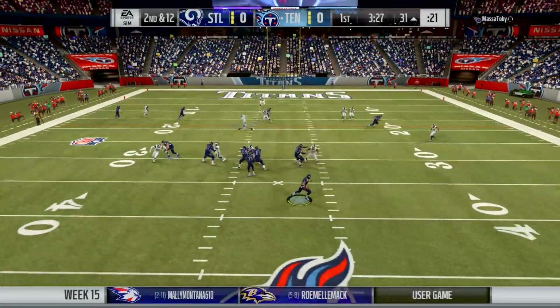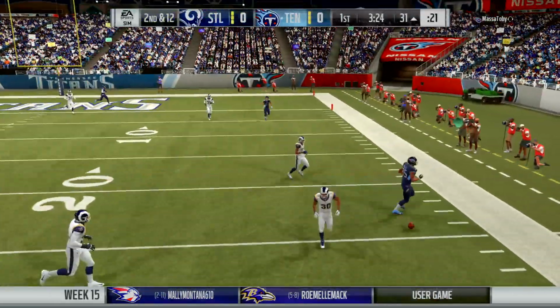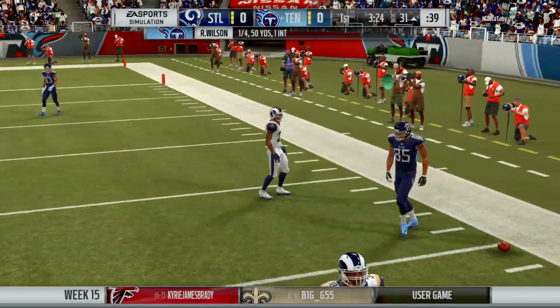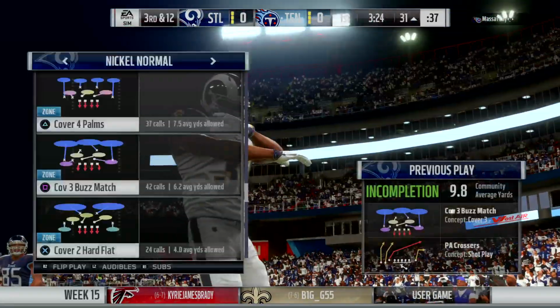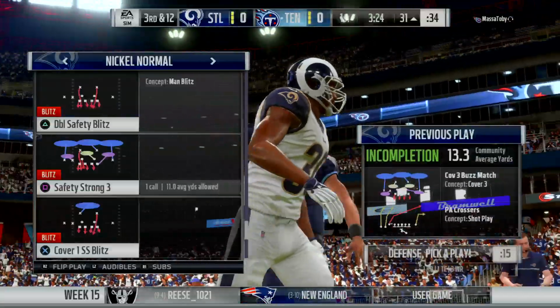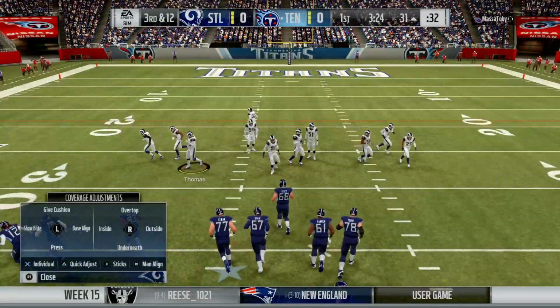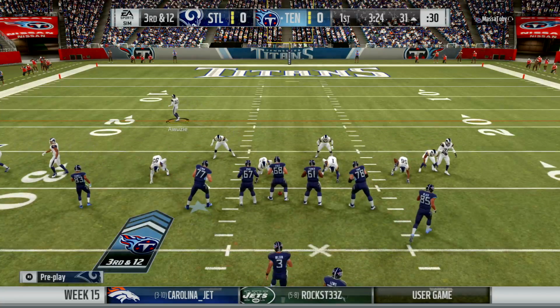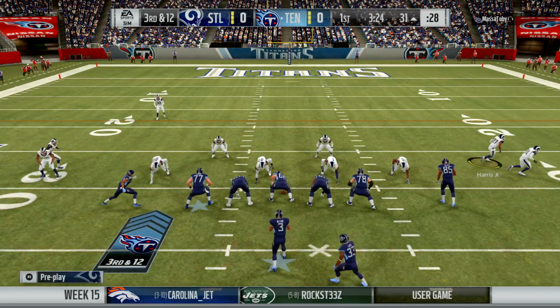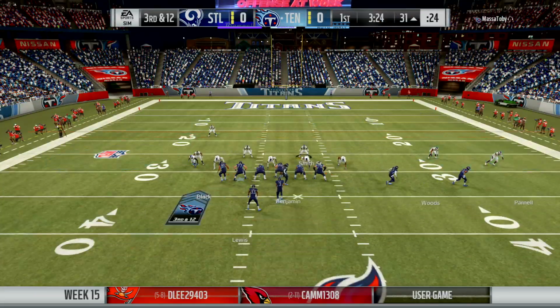Play action. It's Wilson sliding out of the pocket. And this is going to be incomplete. Normally, he's pretty reliable. Usually catches what's thrown to him. On that play, he simply dropped it. An incomplete pass on that last play, and that means they'll need to come up with something here on third down.